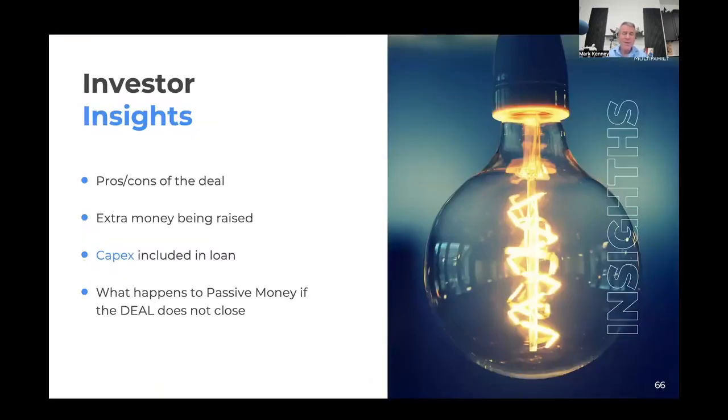What are the pros and cons of the deal? I think anybody leading a deal should be able to specify some cons or concerns that they have with a deal. I don't know how you can buy a brand new deal, really know nothing about it other than due diligence, and not have some sort of concerns or reservations on it. You should have some concerns.